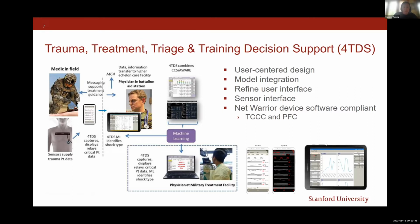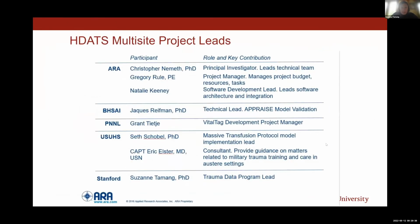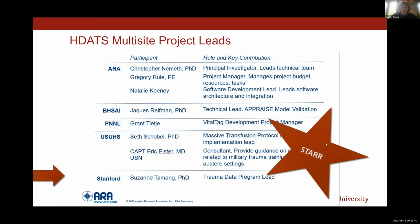Just to give you an idea of the big picture, Stanford did play one piece in that, but a really important piece. Here we are down here. I was leading the trauma data program. And really what enabled this, we had to do a lot of assessment to see if we could even proceed, but it really was having the availability of STARR data, the ease of accessing it, and then, I'll tell you a little bit more about how we were able to curate it and extend it.